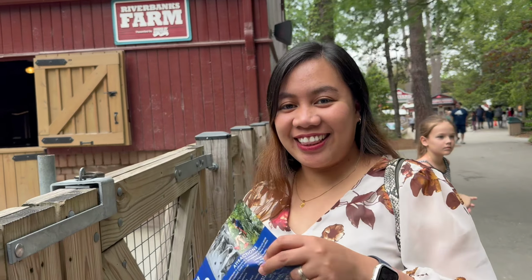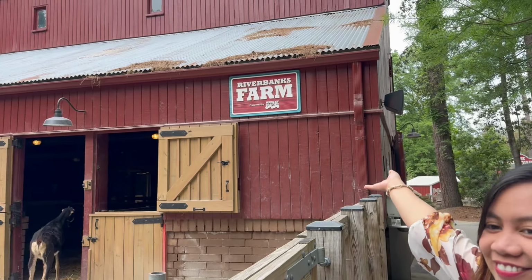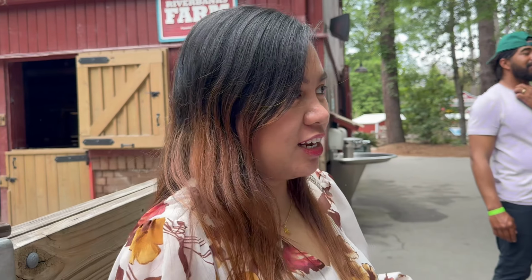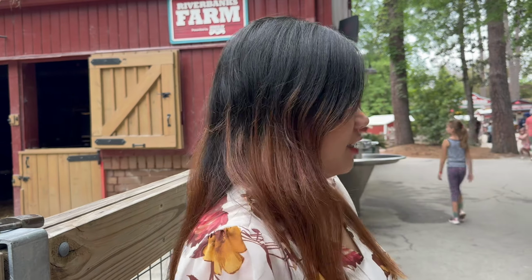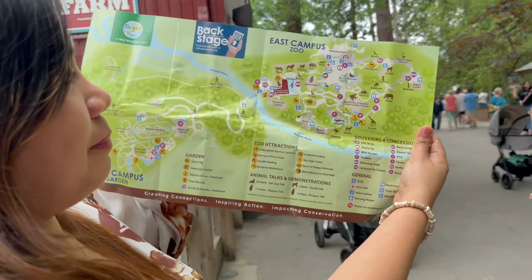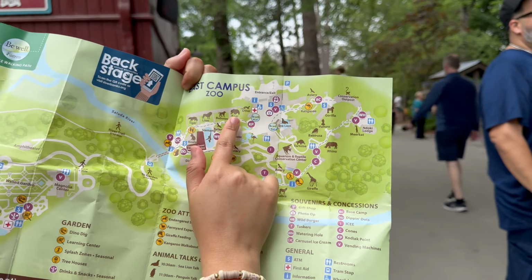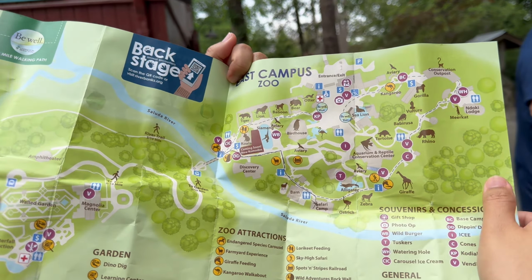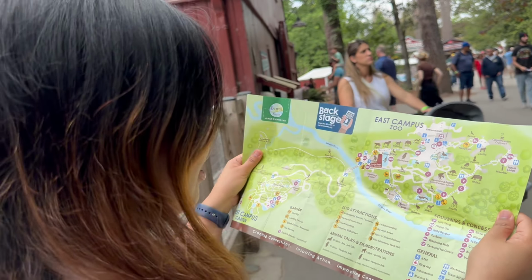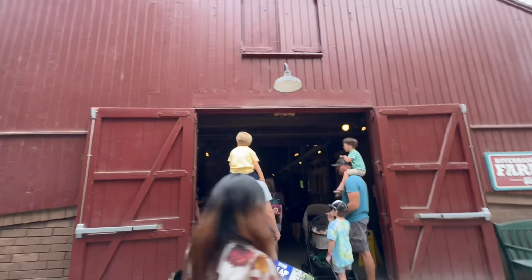Hi! We're currently here at Riverbanks Zoo and Garden, and we're now in the farm. We just had our lunch at Safari Camp, and we're gonna look for the map. We're gonna look for the bear. We wanna see the bear, the sea lion, and the baboon. Come, let's explore the barn.